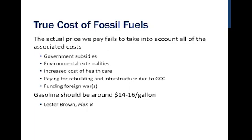There are some economists that have tried to estimate what this is. I would really encourage you to read Lester Brown's book called Plan B. I think it's on 3.0. They've now released the full text of that book as a free PDF online. So you can just Google Lester Brown Plan B and you'll get that full book. I always have some of my first year students read it.